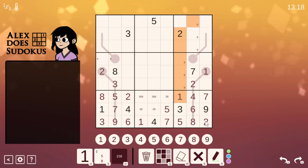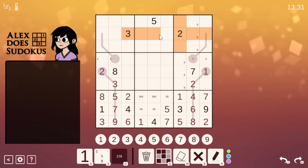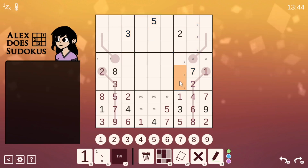So surely we have some breakthroughs now. 3 can't go in there, so 3s have to go there, which means 3s are in the middle. Probably don't need that logic just yet, so let's have a look. 3, 4. What can we do with the 4s? 4s can't go in those cells. 4s can't go in that cell, so 4s are... Oh, hang on, no. Hold on.